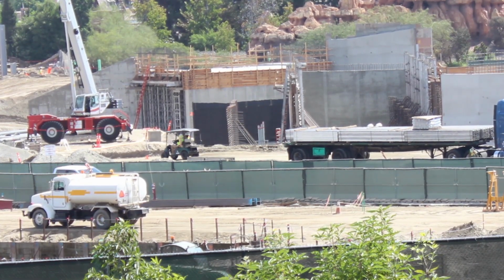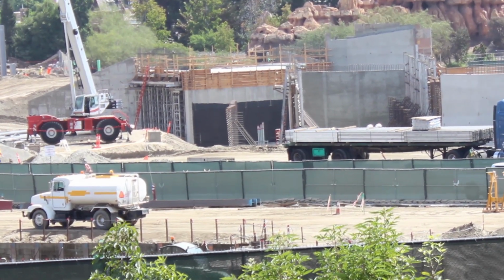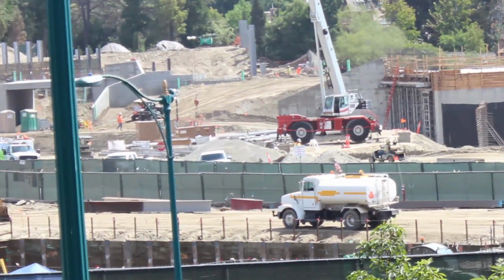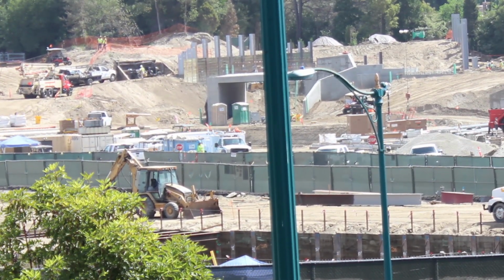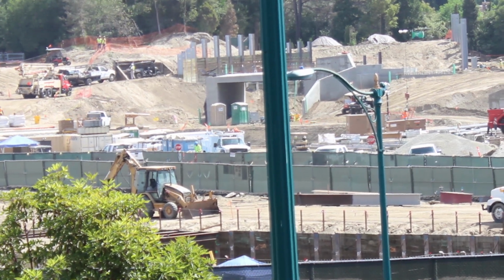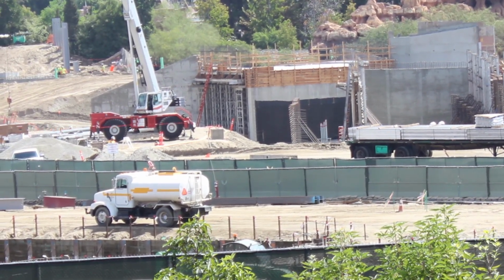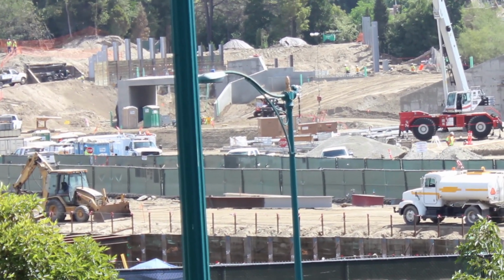Okay, so I moved over a little bit, and now we can really see. This is the other entrance, which we think is going to be the Big Thunder Ranch side entrance, where you come from Big Thunder Mountain. And you can see over here, there's the entrance to where we say the Fantasyland side entrance is going to be. So it looks really close from here, but when you're down there, you can see the size of the people that are down there. It's really a large area in between those two.